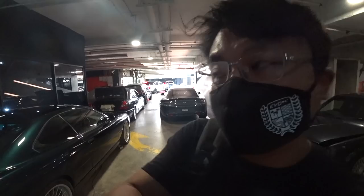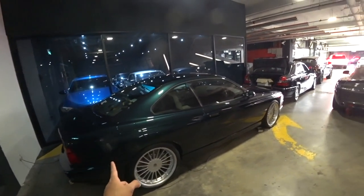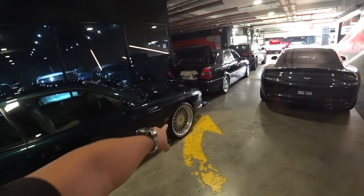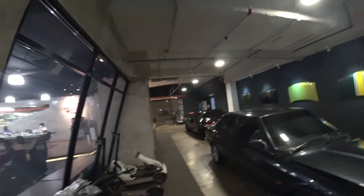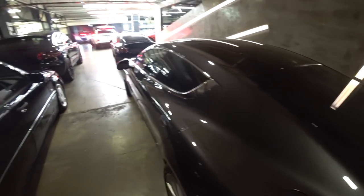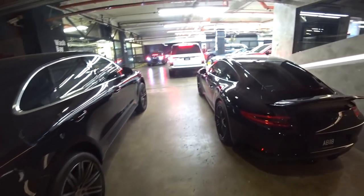I just got in here and I think my car is somewhere over there. Look at this beautiful, luscious green color, 8 series. I think it's going through a restoration. I can see some of the seats, the panels are removed. There's a beautiful Alpina rim here. Alpina rims are really beautiful. That is Darren's Z4. And this is also a very beautiful one. This paint is really nice. That's the rim.